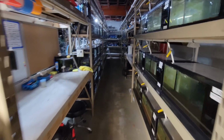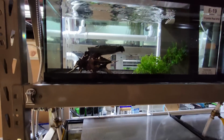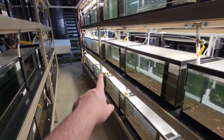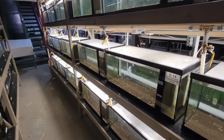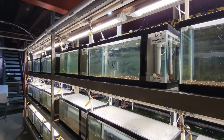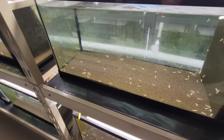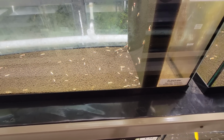And I don't think we have any on the other side, but we have this whole rack down here. So let's just check. Ooh, we do have one down here, but it's empty. This one's empty, and that one's empty. So currently we have 9 full tanks, 10 half tank kind of, but we stock these with 200 shrimp a piece. So that's basically 2,000 crystals that we have on hand right now. So it's just crazy the amount of crystal shrimp that we do go through. But definitely a really, really popular shrimp and a really fun shrimp to try out if you're wanting to get into the Caridina side of shrimp keeping.